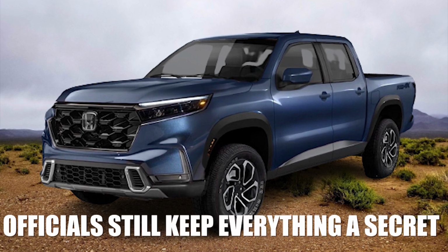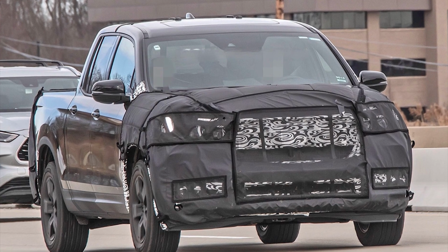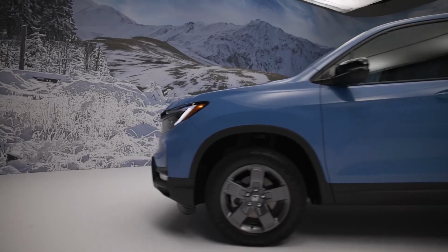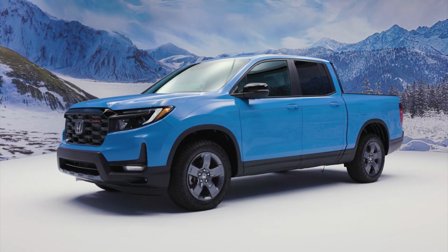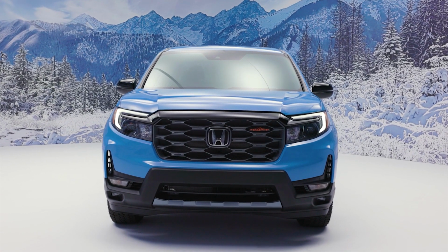Officials still keep everything a secret, but insider information suggests that the next generation model has been in an advanced stage of development and that some aspects of this redesign can be predicted relatively easily. First of all, the base layout definitely won't change, and the third generation Ridgeline will certainly carry on with its unibody design, which ensures superior comfort and ride quality over body-on-frame competition.